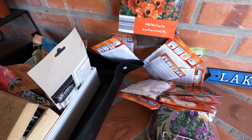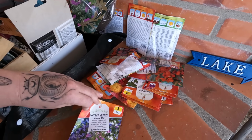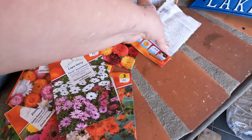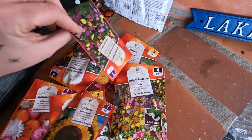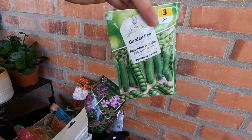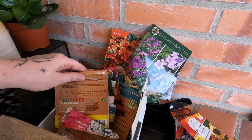And then when I was in Lidl, as well as picking up this fantastic thing, I got some flowers because I want to plant loads of different flowers and attract as many insects as I can, all the pollinators. A nice mixture. Now, there we go. Oh, and some peas, because peas are just the absolute best and grow really easily. I've always had an easy time with them. So let's find all the seeds that I need.